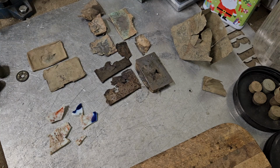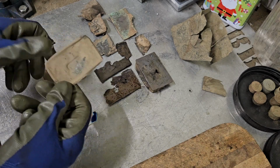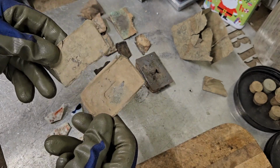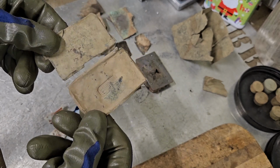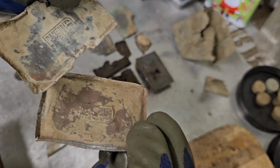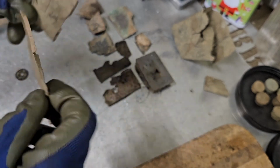Hey, well, we're back in the shop, and I wanted to show you a few things. These are the two opium tins that we found on our last outing, and the brands are exactly the same in terms of the characters on the tins. Sometimes you can look at the back and get a better idea of what the characters are.